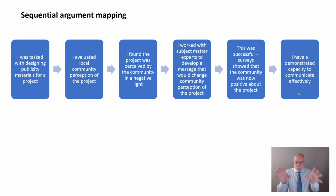Now, if we take this one, I have a demonstrated capacity to communicate effectively. I want to take the reader through until they agree with that statement in the context of me as the applicant for the job. So we've got to start quite a few steps back before that. Let's have a look how I did it here. I was tasked with designing publicity materials for a project. Okay, now the audience goes, okay, they're agreeing with you. You've got them on the train.